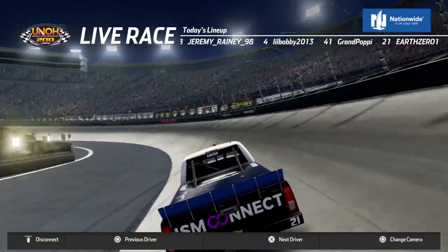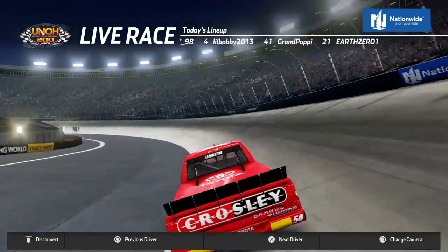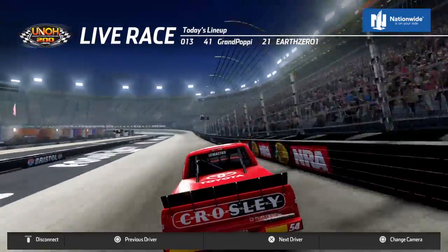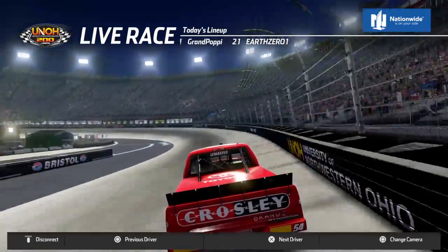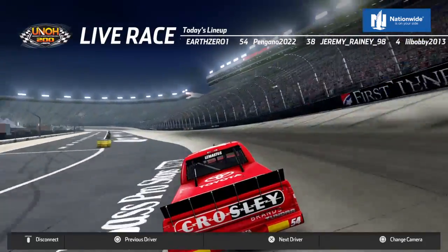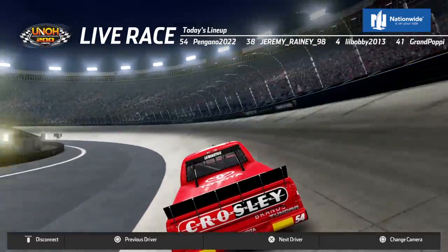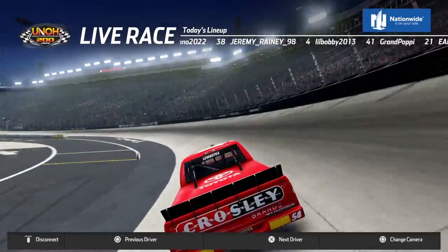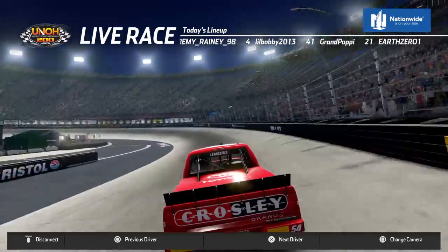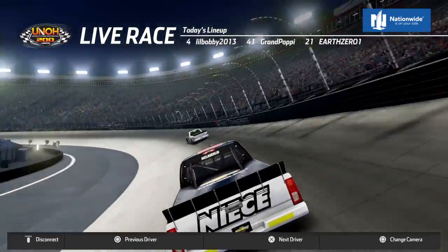Here we have second place of Earth. Let's take a look at Pagano. He may be able to see those fourth and fifth place cars when he comes around this corner. No, maybe not. Pretty smooth. Just barely uses the wall. I like that arc. Gets down there. Yeah, I think he's got a better rhythm now than he did earlier on. It looks like that may be the end of the stage.